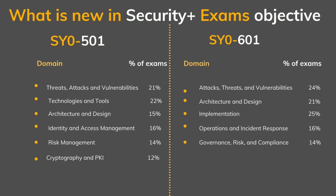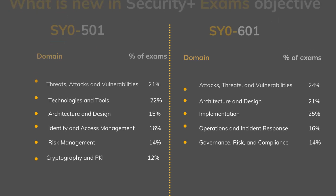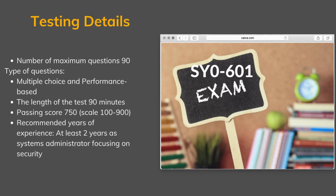So these are the percentage changes that you need to understand on the SY0-601 and the changes that happen from the SY0-501 to SY0-601 exam objectives. For the testing details of the SY0-601, since this is the new exam, that is what we're going to concentrate on. The maximum number of questions that you'll be tested on is 90.